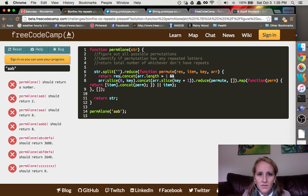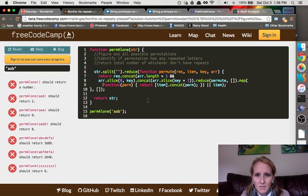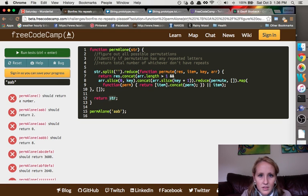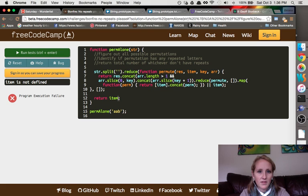So what we've done is we've gone through the array. We've basically created an array based on making those permutations. Based on this function is how we did the permutations and added them. Okay. So if we return string right now, will it be the same? Yes. If we return item, well, that's out of scope.